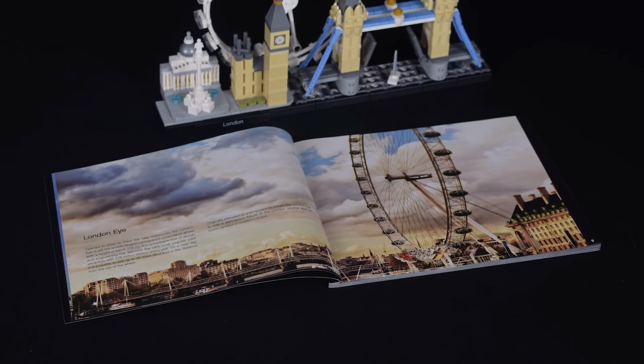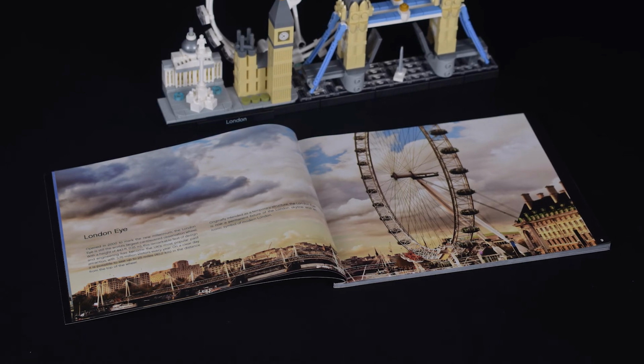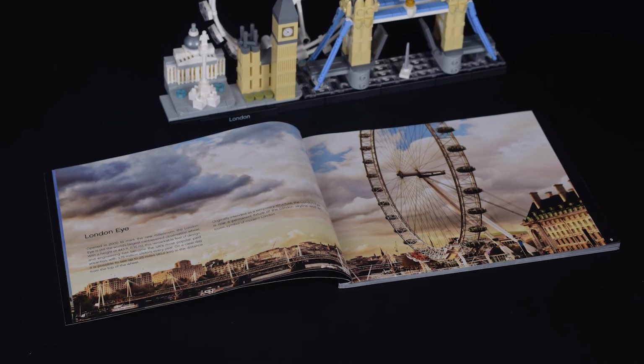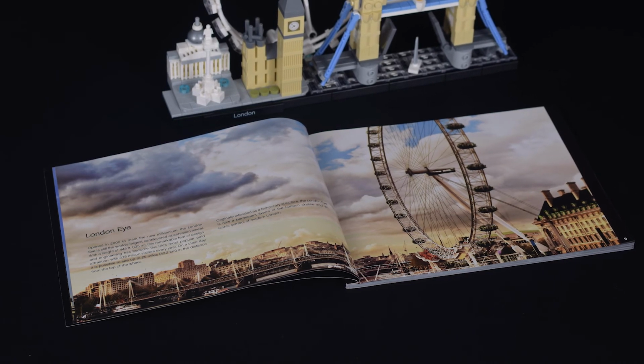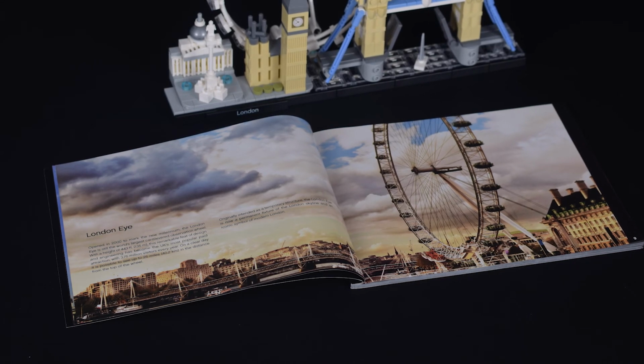London Eye. Opened in 2000 to mark the new millennium, the London Eye is still the world's largest cantilevered observation wheel. With a height of 443 feet, 135 meters, this remarkable feat of design and engineering has become the UK's most popular paid attraction, with 3.75 million visitors every year.